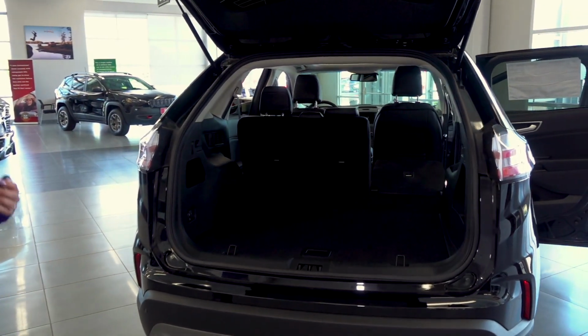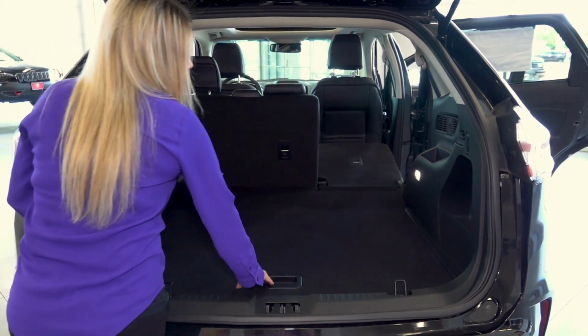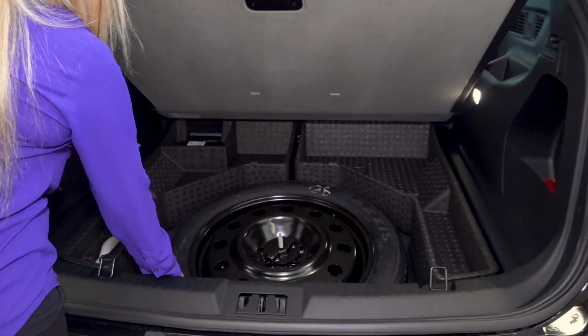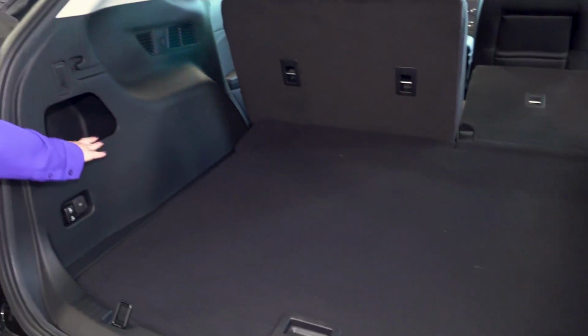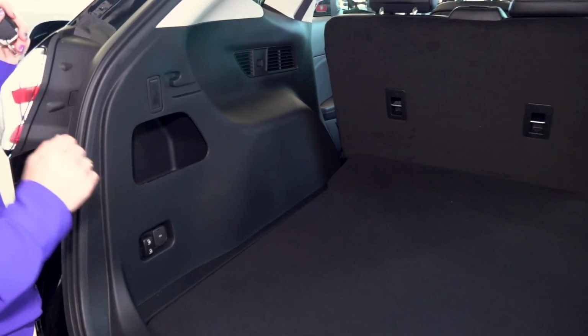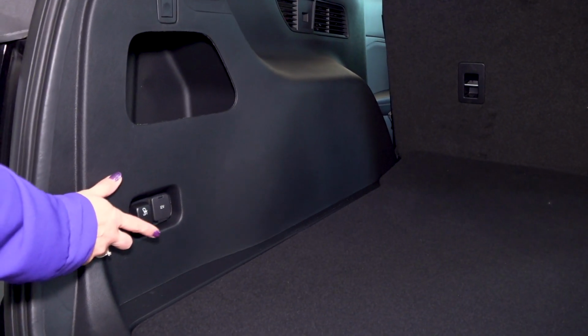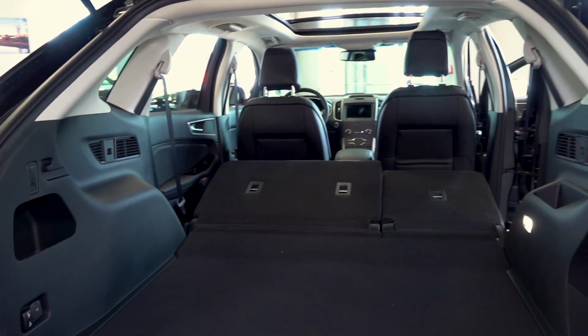As you can see, there is a ton of cargo space in the Edge. You even have a little bit of storage down below here as well, with having your spare tire. You have some little cubbies on both sides as well as some hooks to help keep your groceries intact. And then you do have the option to power fold down the second row. So you do have a nice flat surface.